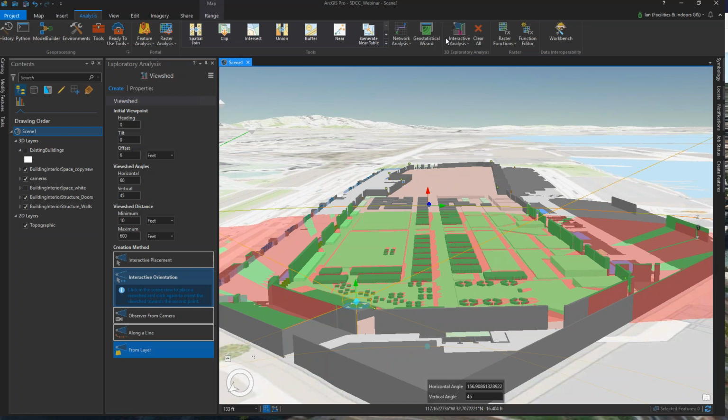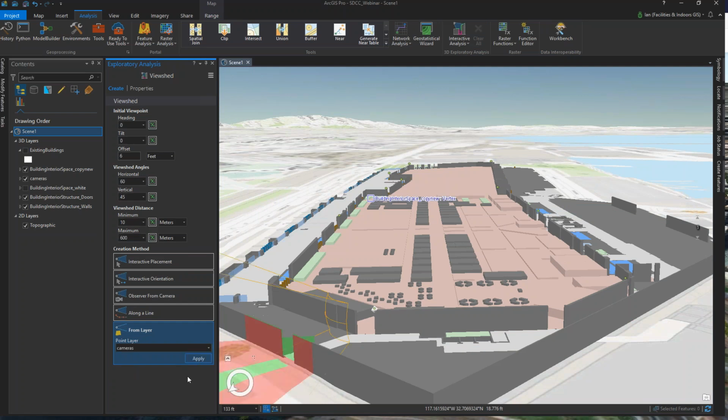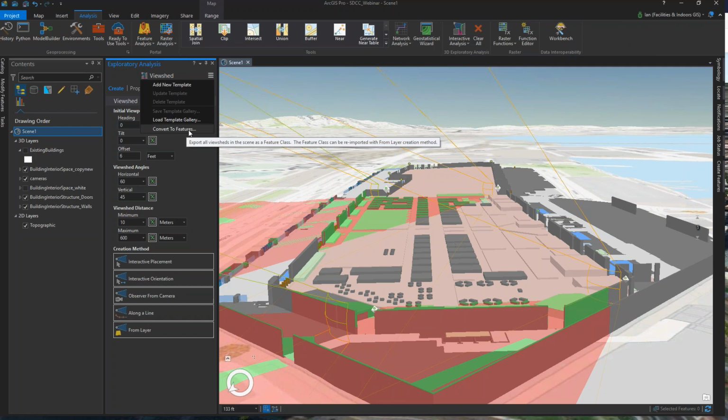One great part about it is that we can use existing features. So let's say I have the cameras already placed throughout the building. I can simply select that layer and then generate some quick view sheds based on the settings here. So make sure that your machine has the correct amount of graphics processing available to work in these 3D environments. The greatest part about these tools is that I can quickly convert those to features as well. In this case, I'm not going to do that because it does take a little bit of time, but just know that your efforts of visual analysis can be converted to actual features also.